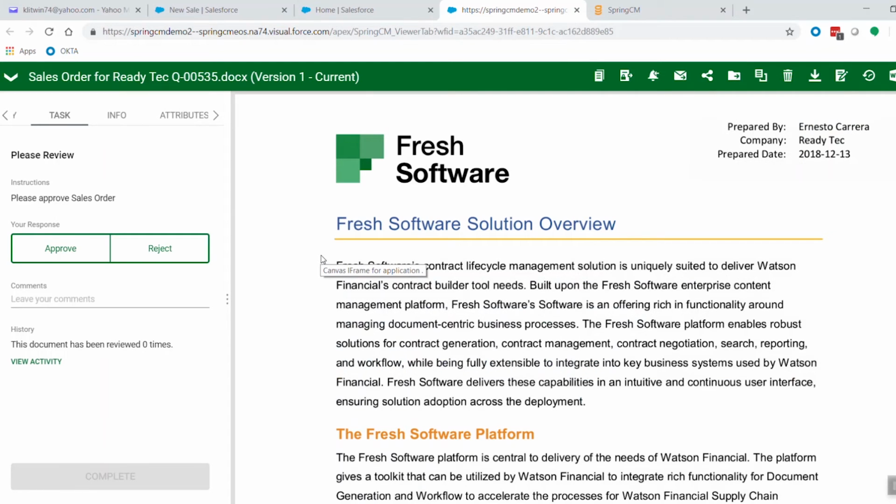Now remember our three phases, where we said first we're going to generate the document. We've gone through that and we saw what the document looks like. Now we're in the second phase, where we have to do a manager approval. Okay, so let's dig a little bit deeper and see what that looks like in both the UI and the API if we were building our mobile app.